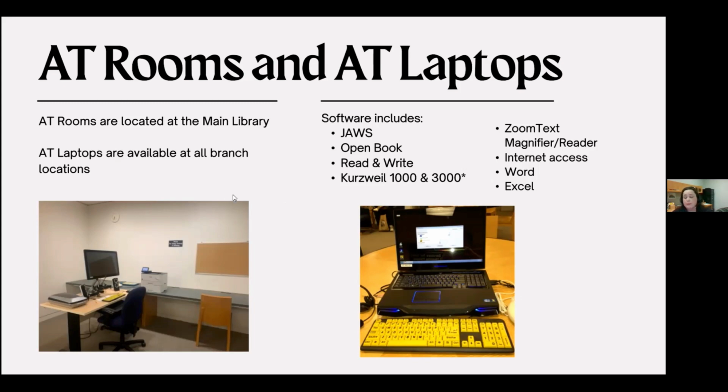We also have AT laptops at every location. As you all know, or may have seen when visiting, our branch libraries are considerably smaller. That's why we have AT laptops available at those locations, which also work well with the large keyboards and easier to navigate outside mice. They include software, which oftentimes can be inaccessible due to cost. Something that Debbie mentioned is that the price of some of this software makes it inaccessible, so we're always making sure that these softwares are still available.